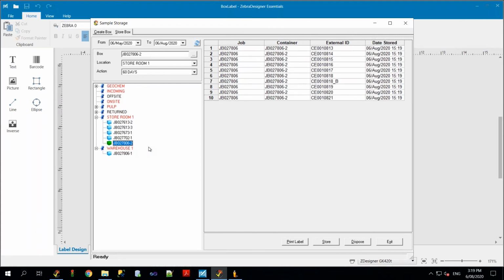Okay, so now another thing that this application allows you to do, what if you don't know where your samples are located in the laboratory?